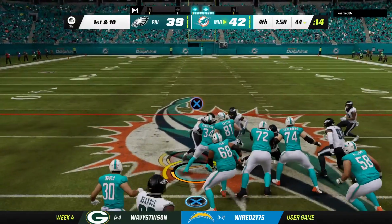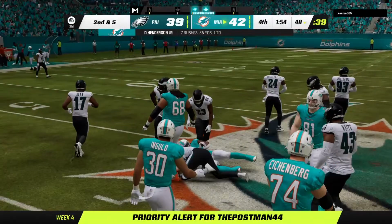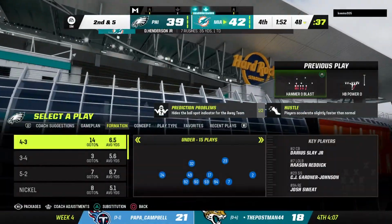Again, it's Henderson. 5 yards on the carry. Good pickup on first down.